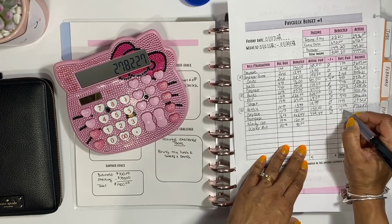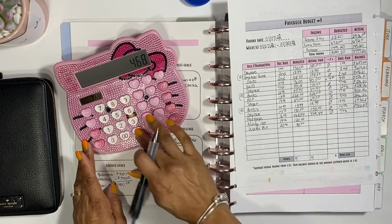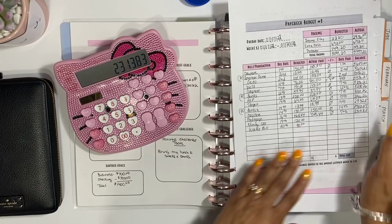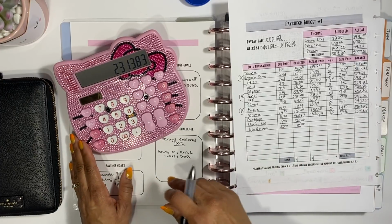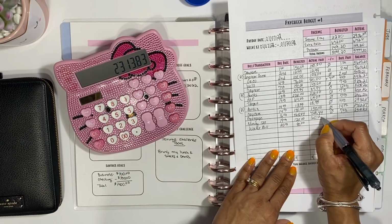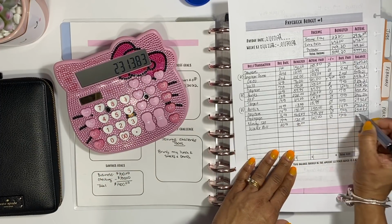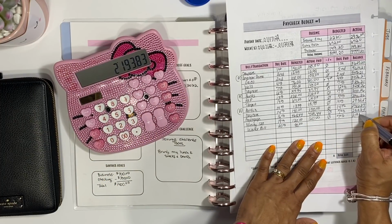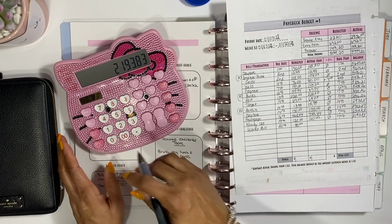So this was the 7th. So we got 468.44. So Xfinity, that's 120. That was on the 7th. Yeah, so if you make a large payment, make sure you check it, because you'll be like, oh, I made the payment, but then it doesn't reflect in your balance.